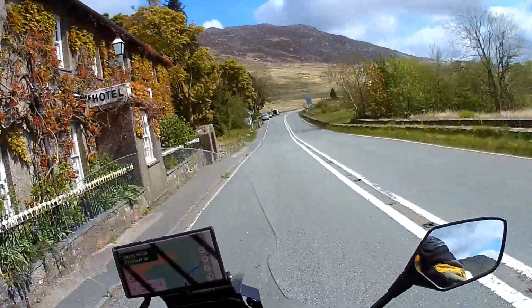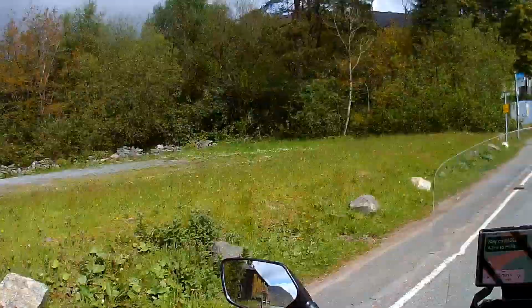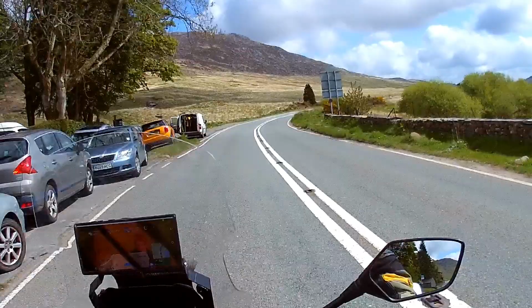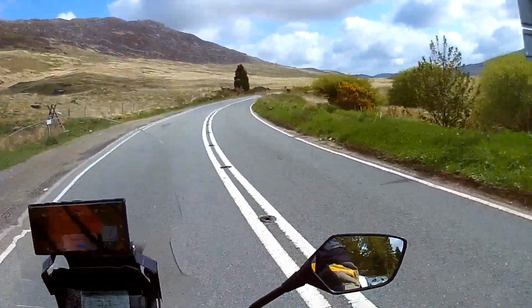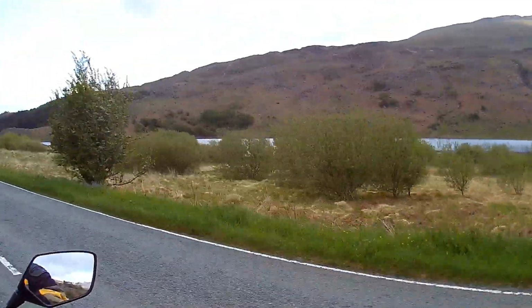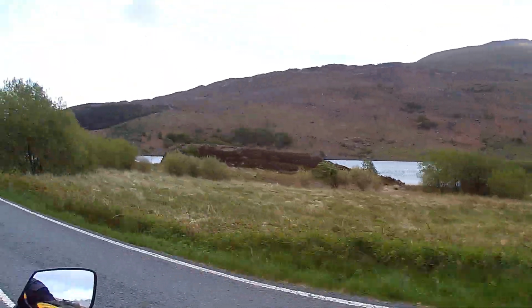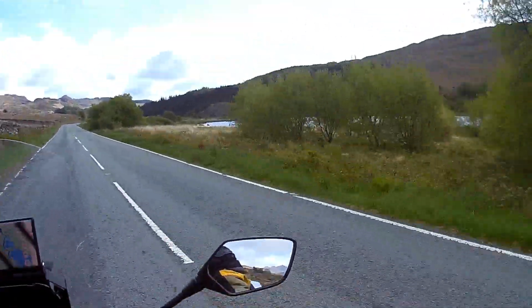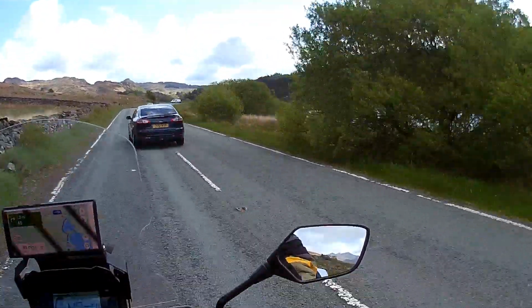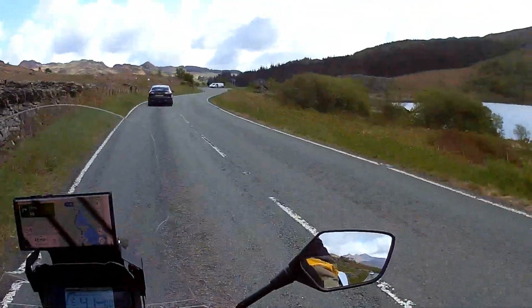A hotel there, look. No vacancies, all booked up, look. People walking Snowdon, probably. Busy there too. So here we are, just going past the lakes, guys. And we've got an impatient driver overtaking on it. Not a very good place, but that's not my problem.